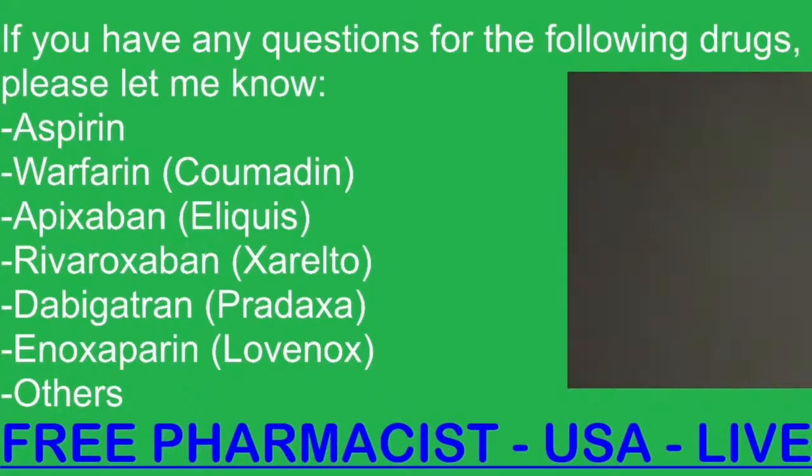Anyway, before starting fish oil or any over-the-counters or herbals, you should check with the doctor who manages your warfarin to make sure he or she is aware of any new medication or over-the-counters that may increase the risk of bleeding when we are on certain medication such as warfarin. And I think fish oil may not affect other oral medications such as Eliquis or Xarelto.